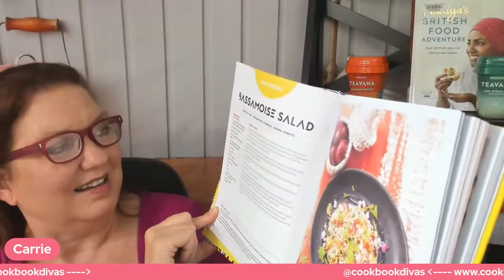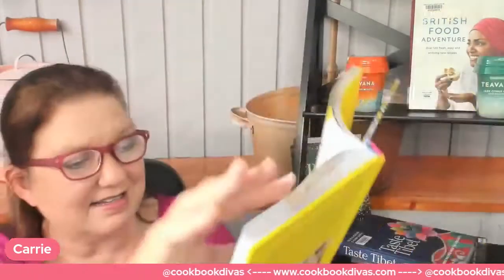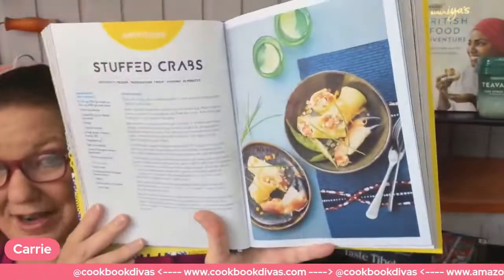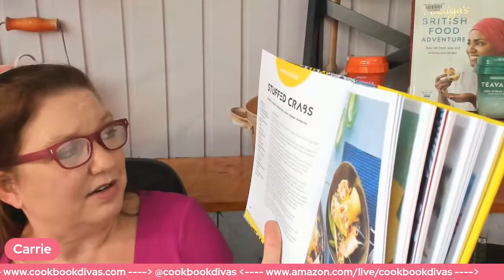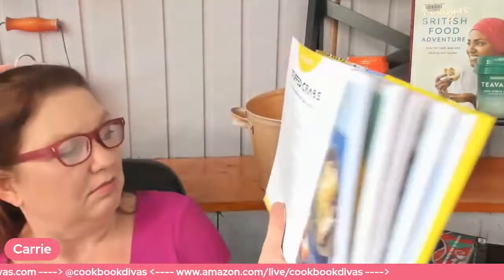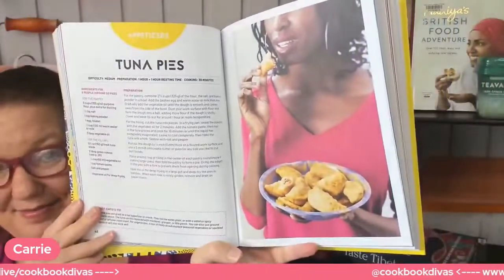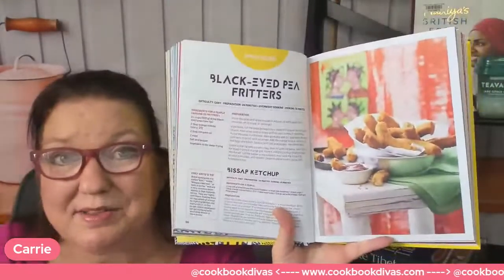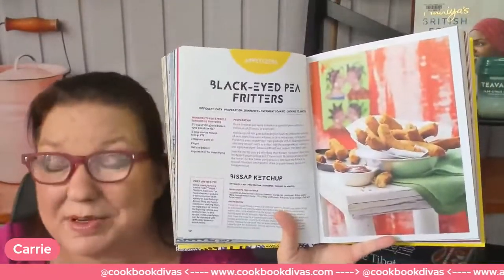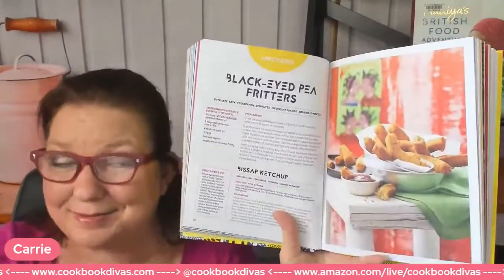Basamwasi salad, made with cassava semolina, tomatoes, cucumber, onion, cilantro, parsley, etc. Stuffed crabs. Stuffed with chives, green knuckles, tomatoes, and oh, you serve it with fried okra. Tuna pies. Black-eyed pea fritters. I would make those in a heartbeat if I was staying home and cooking tonight. Those look so good. And I have black-eyed peas, but they're canned. They're not fresh.